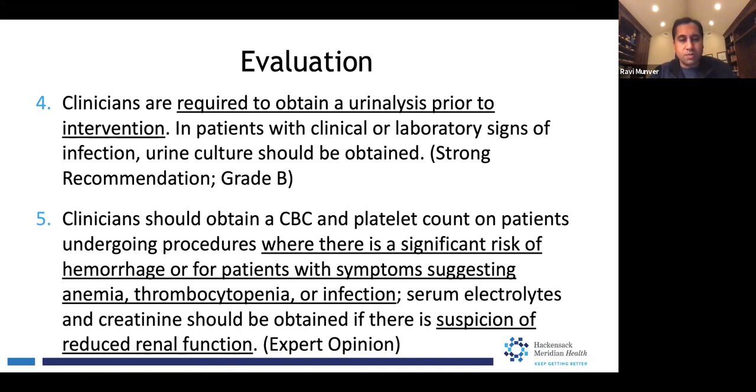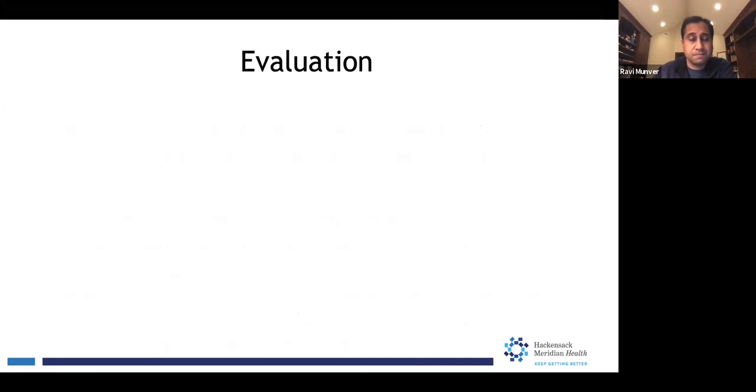Clinicians should also obtain a CBC and a platelet count in patients only if there's a significant risk of hemorrhage, or for patients with symptoms suggesting anemia, thrombocytopenia, any other blood-borne disorder or infection. Furthermore, serum electrolytes should be obtained if there is a suspicion of reduced renal function.